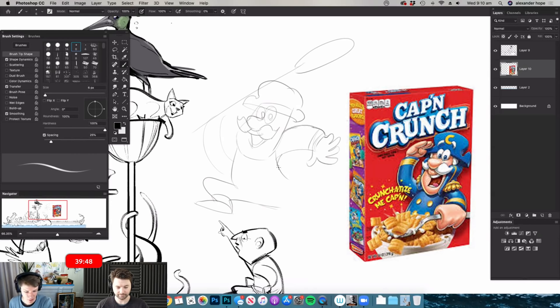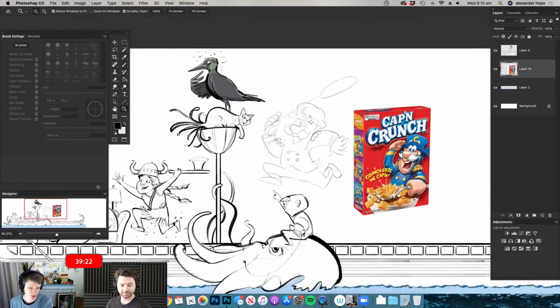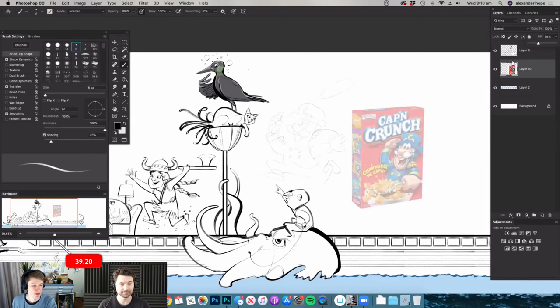It's a much more extreme form of cartooning, this kind of thing here. Everything's very over the top. All right, let's get the hands in. He's got his little admiral's outfit going on. All right. That will do.